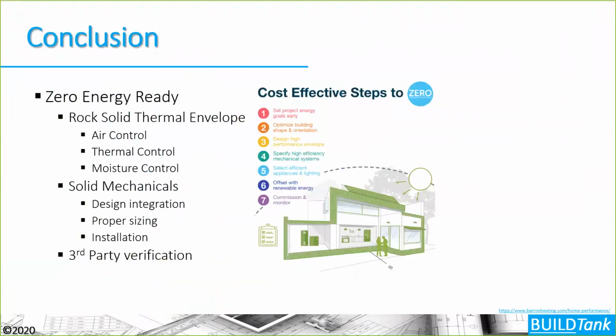Okay, so right on time here. That was a lot of stuff to go over. So to conclude, what ultimately the DOE Zero Energy Ready Home program is trying to do is not create new details, but leverage the details of the Energy Star program to achieve a rock-solid thermal envelope that will make sure that you're ready to be zero energy by the time you install PV systems on the house. We want to ensure that you have great air control systems, thermal control systems, and moisture control systems in our house so that we get great control and predictability of airflow, thermal flow, and moisture flow in our houses.